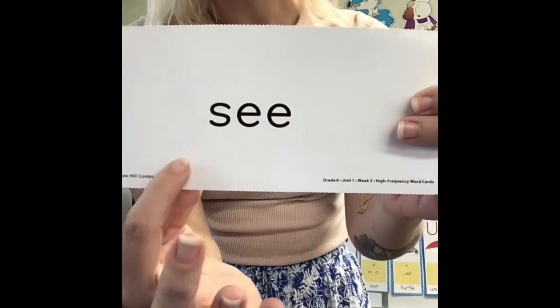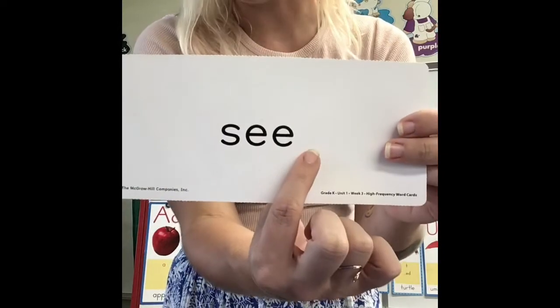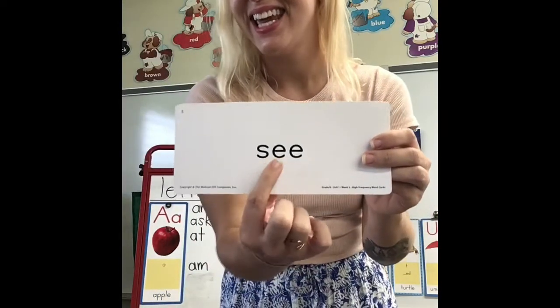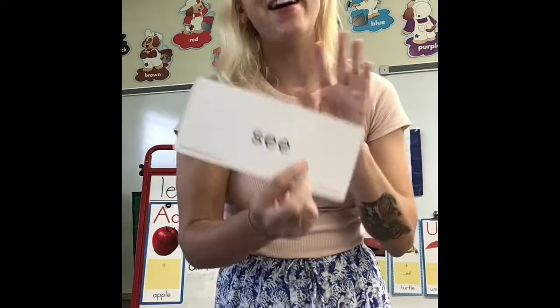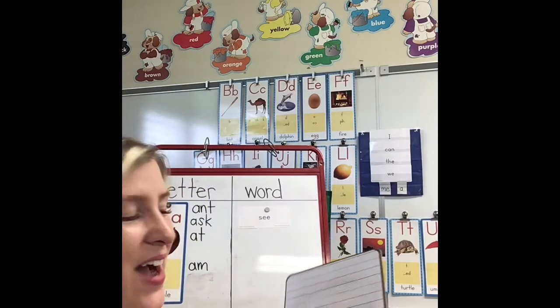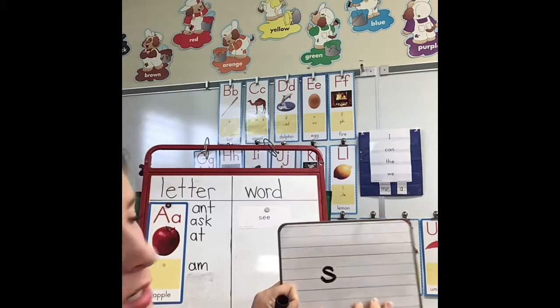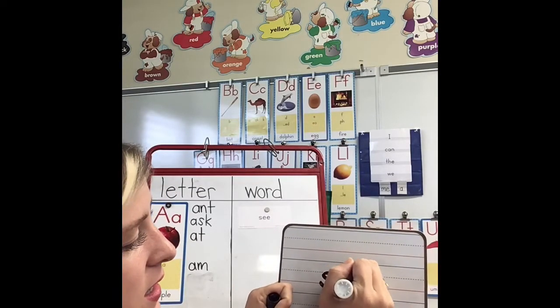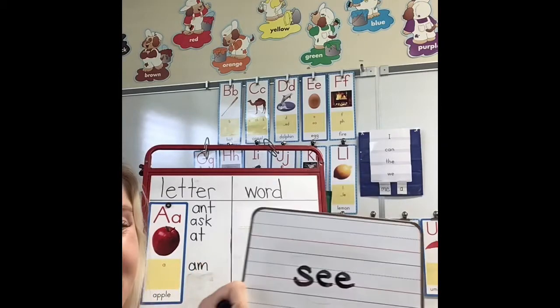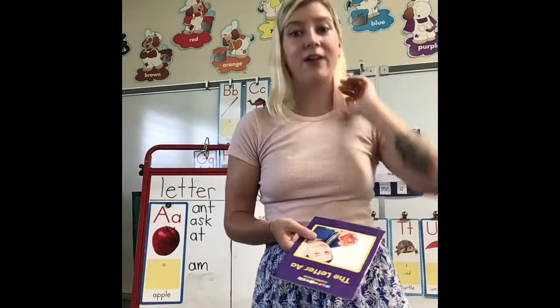Read it with me. See. Spell it. S-E-E. Spell it one more time. S-E-E. Now let's write the word see. S goes round and around. S-E-E. Scientists use words like see whenever they want to tell you that they notice something important, like how we talk about things that we see on the alphabet chart as word scientists.